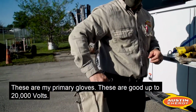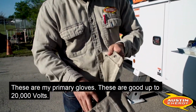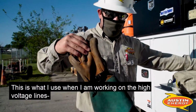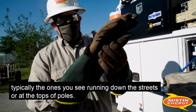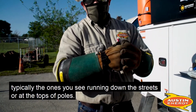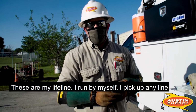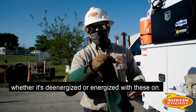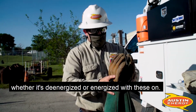These are my primary gloves. These are good up to 20,000 volts. This is what I use when I'm working on the high voltage lines, typically the ones you see running down the streets or at the very top of the poles. These are my lifeline. I run by myself. I pick up any line, whether it's de-energized or energized, with these on.